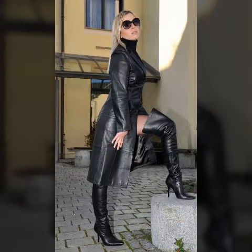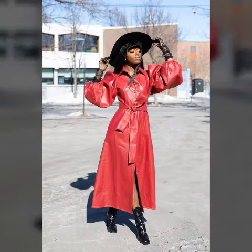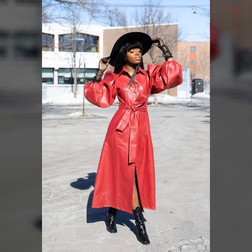Very gorgeous and colorful leather collection ideas. Some collections you will see, beautiful and gorgeous, very stylish ideas.